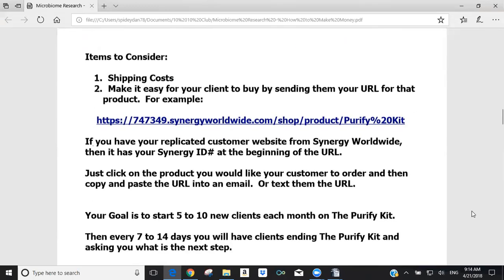Now, here are some items that you need to consider. Shipping costs. If all those 5 people that I'm starting are in my community, then I really don't have any shipping costs. I can just hand them to the individuals and get them all started. But if I'm doing something from a social media standpoint to create interest, so what do I mean by social media? Using Facebook to say, hey, I came across this fantastic survey to determine whether a person has a leaky gut or not. I took the survey and I showed initially I had some issues in this area.